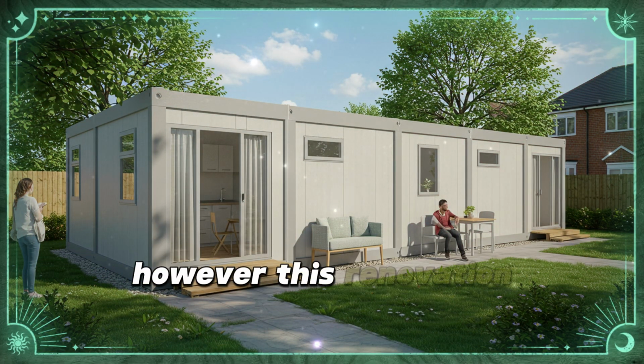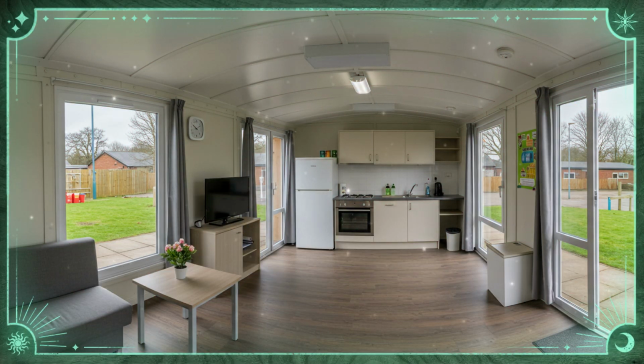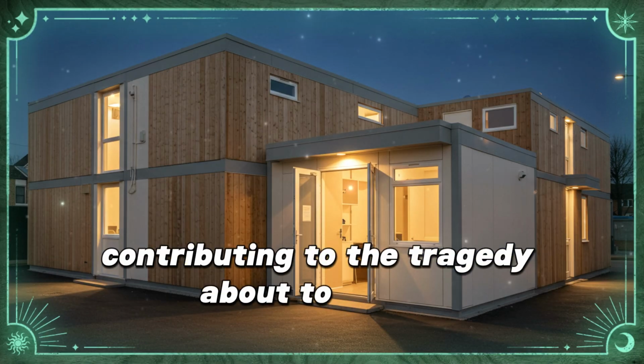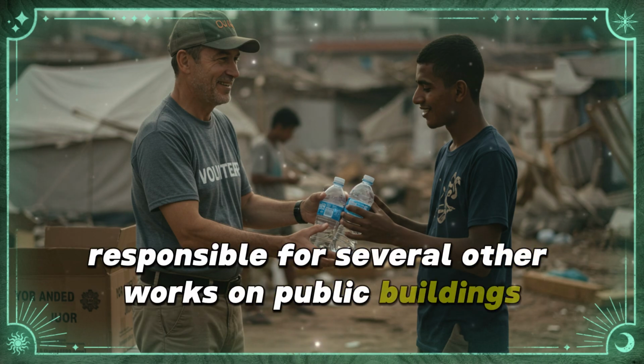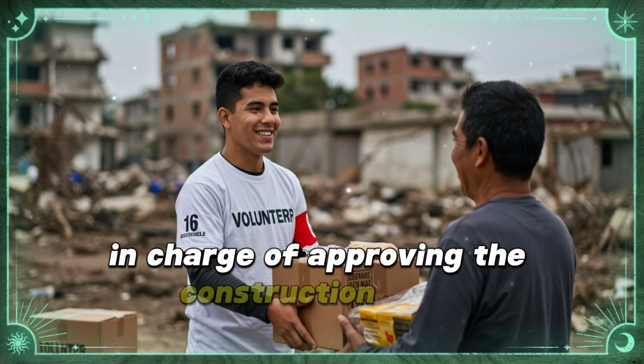However, this renovation, which was supposed to bring comfort and security to the residents, ended up becoming one of the main factors contributing to the tragedy about to unfold. The project was carried out by the company Ryden, responsible for several other works on public buildings, and supervised by municipal agencies in charge of approving the construction work.